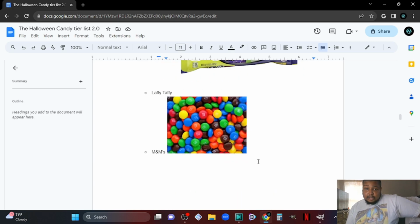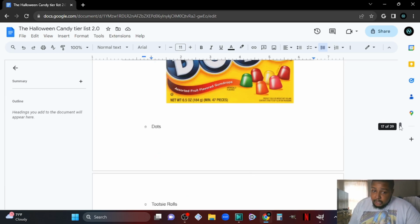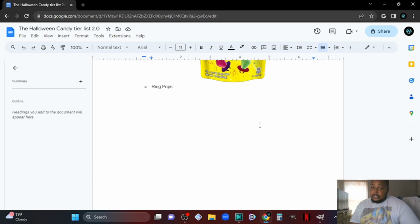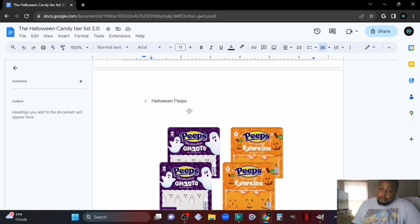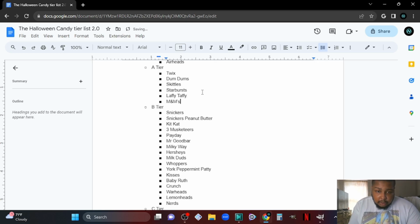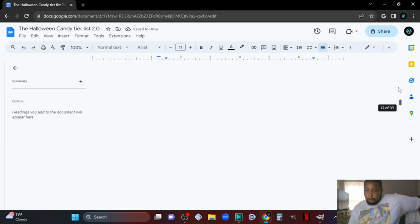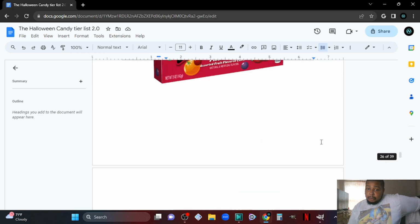Then next up is M&M's. I do like M&M's. M&M's are pretty good. Pretty much all the same flavors, just different colors. But yeah, they're still pretty tasty, I would say. And you got a decent amount of little pouches they would give you. So M&M's, I think I'll put in A. Something about it, I think I'll put in A. I don't remember where I put it last year. I think I put it in B last year, but I will put it in A.